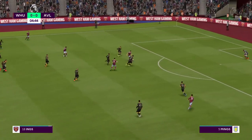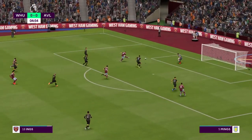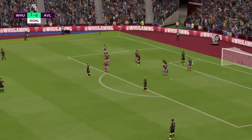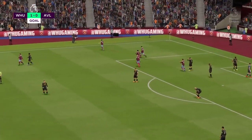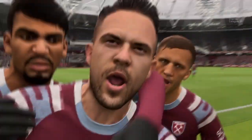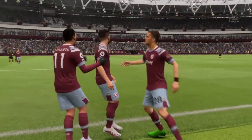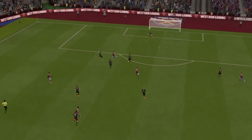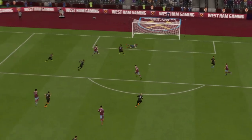Soucek. Danny Ings. Danny Ings! And a goal! That is a very bright start. Perfect way to open. Well, as you can see, he makes it look easy in the end, but I think that's a good finish. He'll be pleased with that.